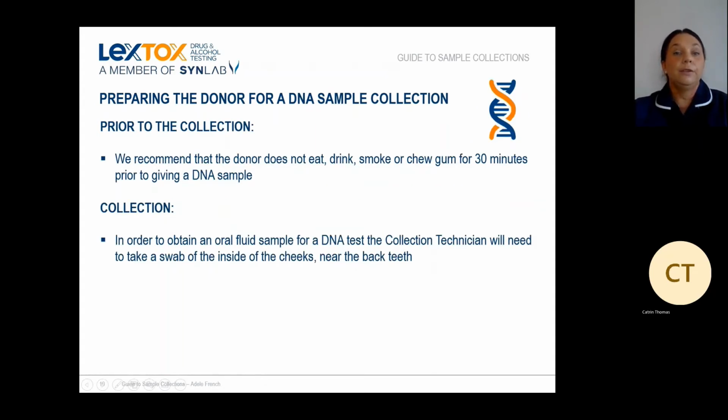So preparing the donor then for a DNA sample collection. Prior to the collection, it's recommended that the donor does not eat, drink, smoke or chew gum for 30 minutes prior to giving a DNA sample.